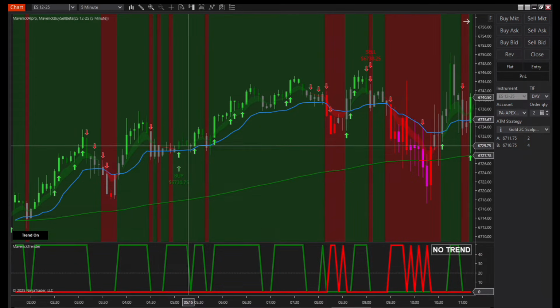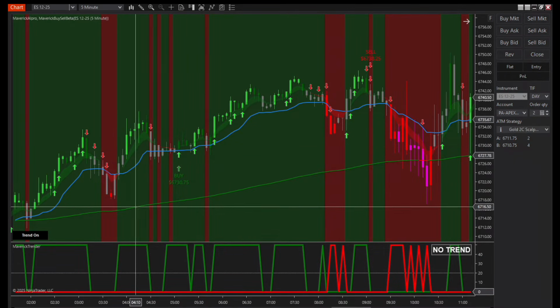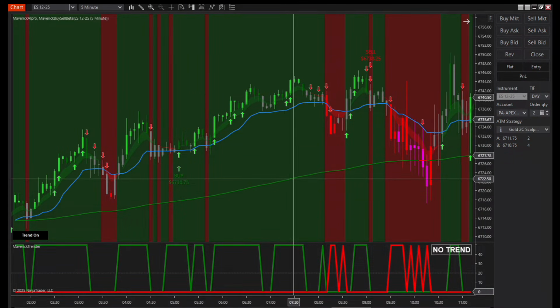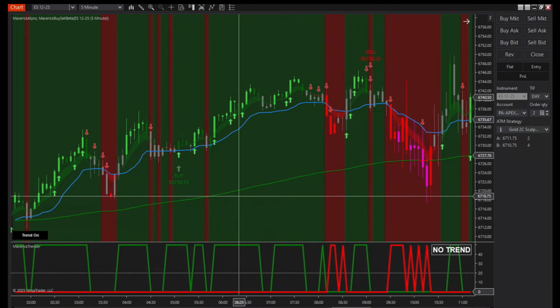If you have a green background, if you have bright green candles, if you have a bunch of confidence arrows pointing up, if you're above the Maverick guide, you're above your Maverick 200. And remember, this is just your 200, but we color code it so you can at a glance see, are you above or below the 200? Your Maverick trender is pegged to the top.